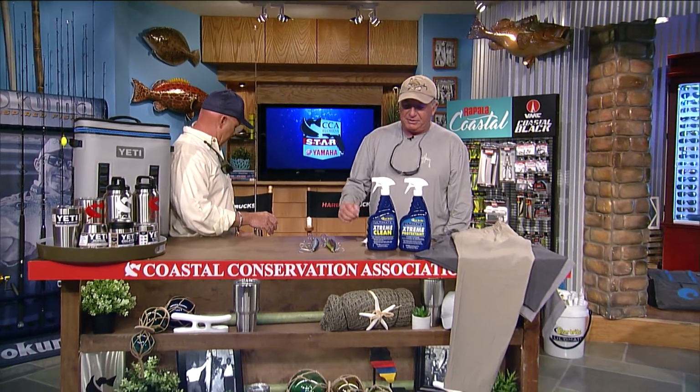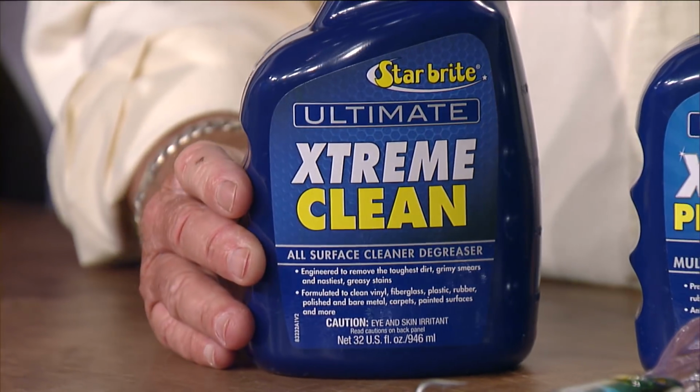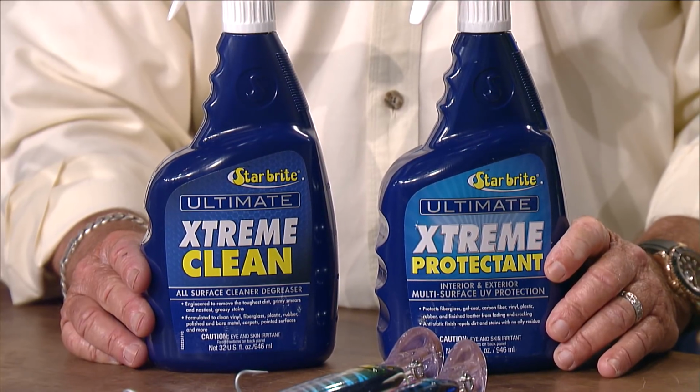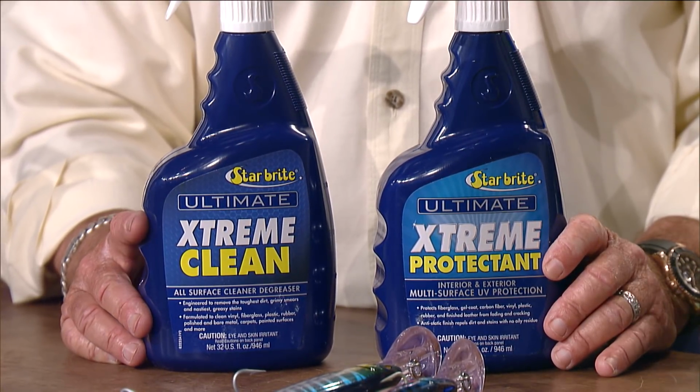I like it. All right, next we've got the Brite Xtreme Clean and the Xtreme Protectant. The Xtreme Clean is the cleaner. It'll clean just about all surfaces, and it's a degreaser. It removes dirt, grime, and greasy stains. It cleans vinyl, fiberglass, plastic, rubber, and any painted surface on the boat.